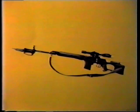Essentially, the SVD is a reliable sniper rifle, which is effective up to 800 meters. However, remember that there is only one of these rifles held in the motor rifle platoon.